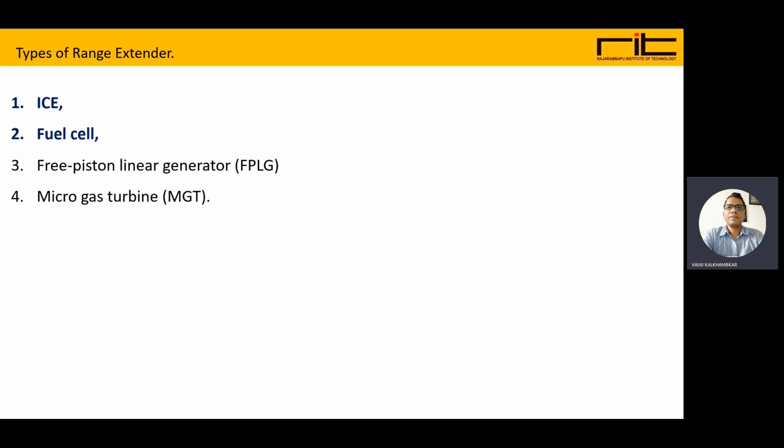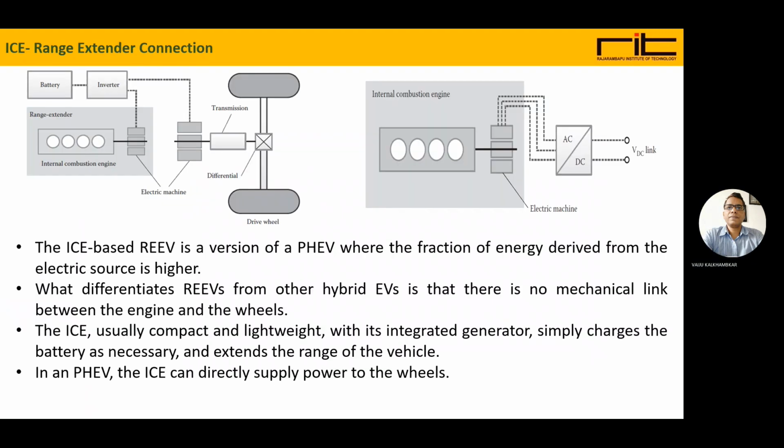Types of range extender. The range extenders for electric vehicles can be classified as IC engine based range extender, fuel cell range extender, free-piston linear generator (FPLG) range extender, micro gas turbine range extender, and there can also be battery based range extenders. The IC engine based range extender can be seen in this figure.